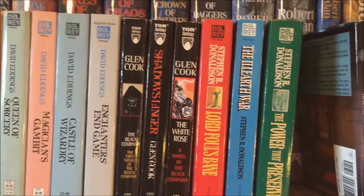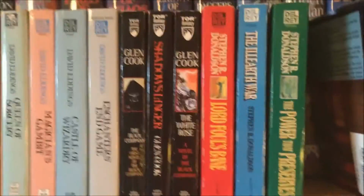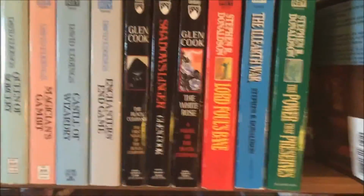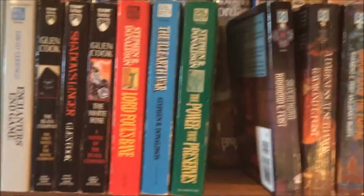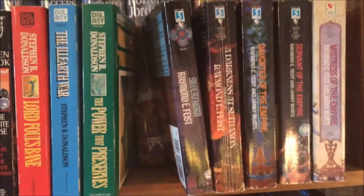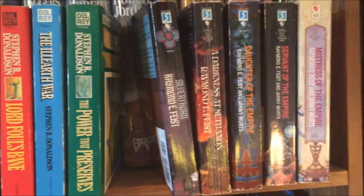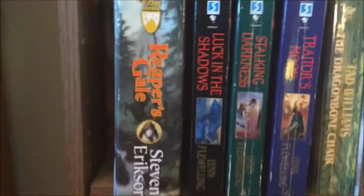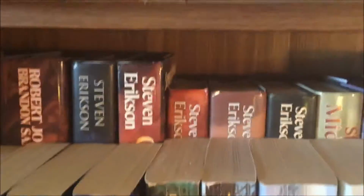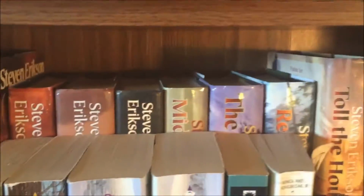Over here we have some Stephen R. Donaldson. I want to give these books a try. I heard they're very polarizing books. And over here we have some more Raymond E. Feist. These are the books after the Magician books. And then down here we have some Steven Erikson books. In the back here we have all my Steven Erikson books.